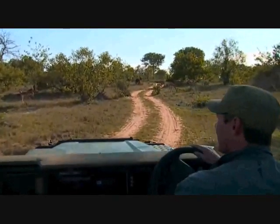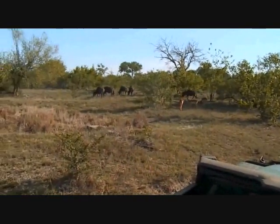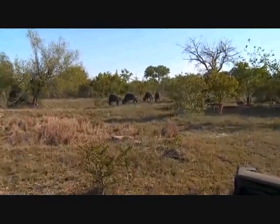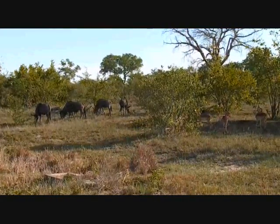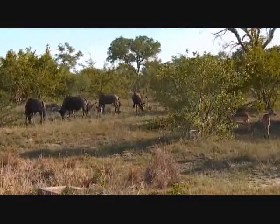However, speaking of predators and speaking of having young ones, on the left-hand side you can see two species. Impalas down to the right, and blue wildebeest or gnu up to the left.